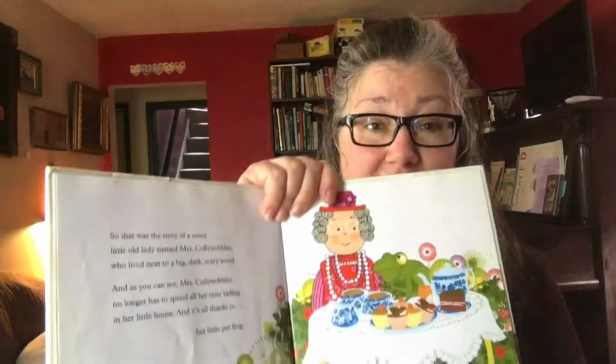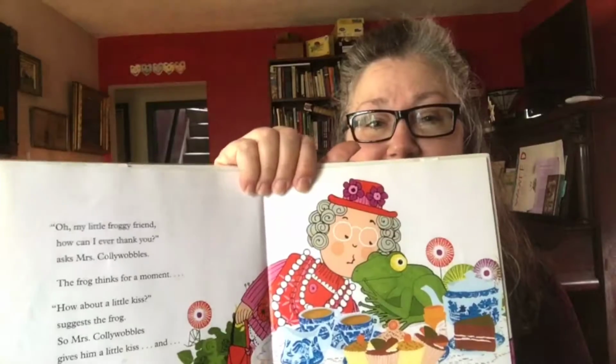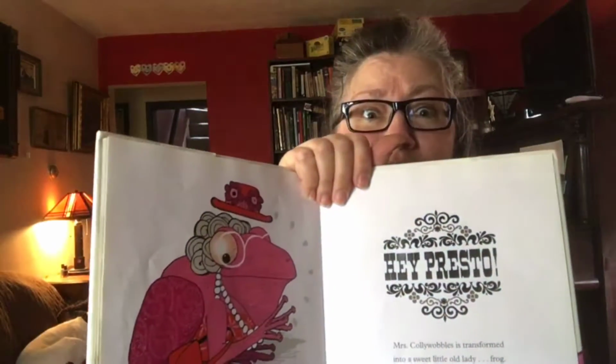It is a longer story that she kisses the frog. And, oops, there they are kissing. And presto, she turns into an old lady frog. She's not really happy about that. I won't tell you what happens at the end, though. Let me tap the screen here. Sorry about that. It was getting a little dark.